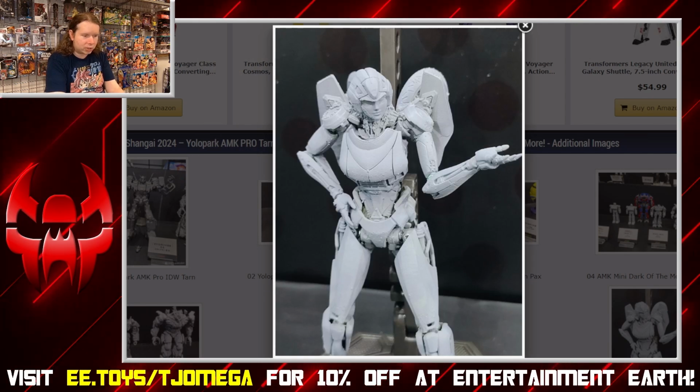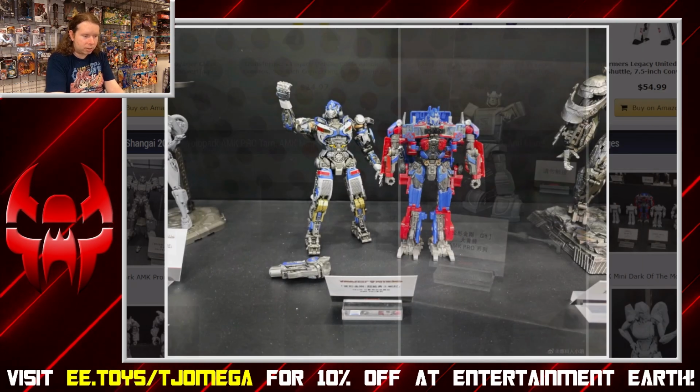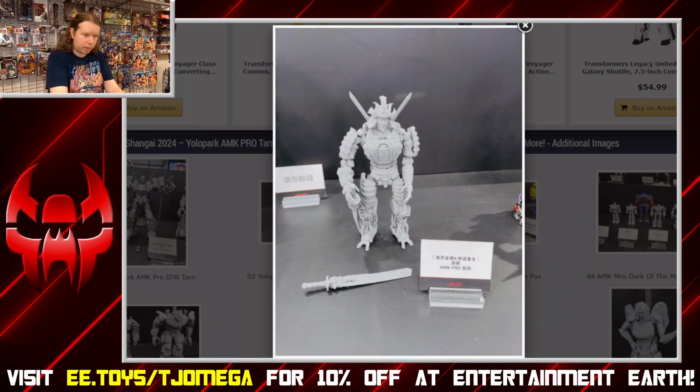That's Rise of the Beasts RC. Good to see they're filling out that collection too. The Mirage looks great. We know the Mirage looks really good. AMK Pro Bumblebee is a pretty obvious one to throw out too. Good to see that that's on the way. I like the AMK Pro figures. I am glad that they are continuing, though they are very slowly paced, but they're always pretty good quality. I'm not sure I want a movie Drift from it, though. That's a weird pull.